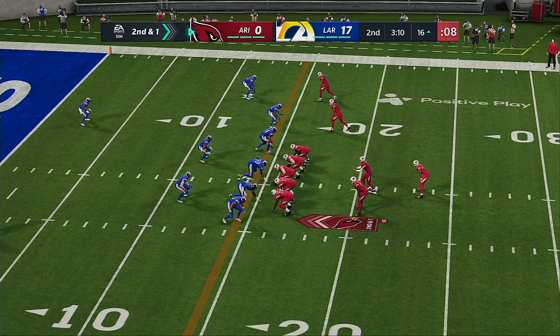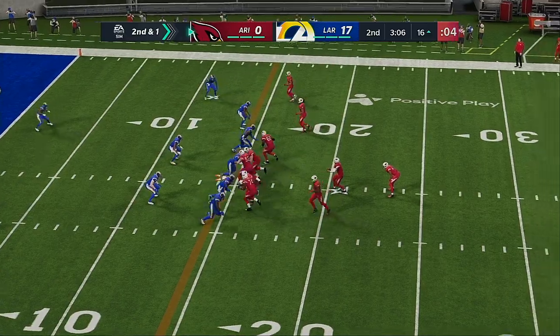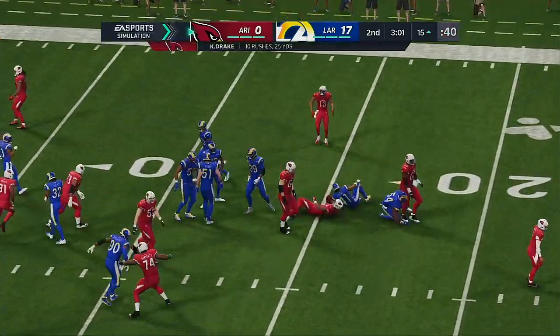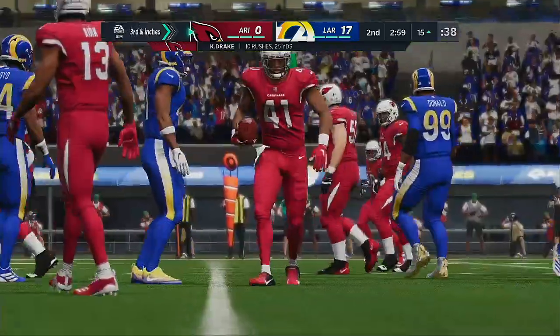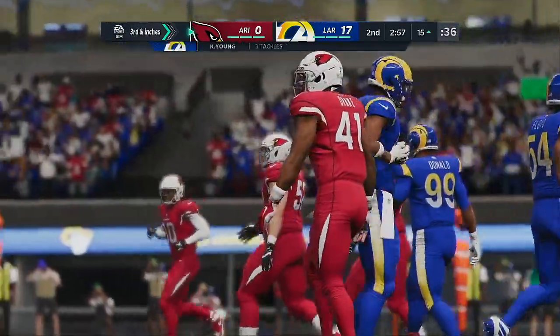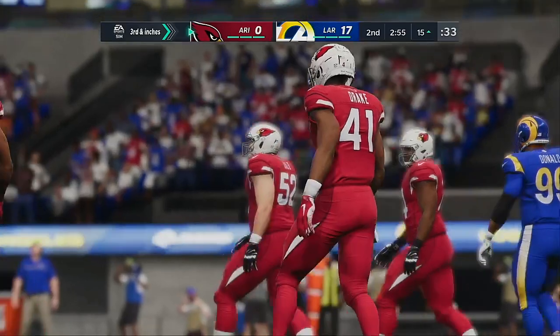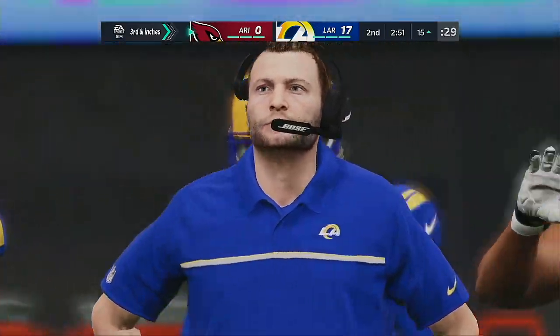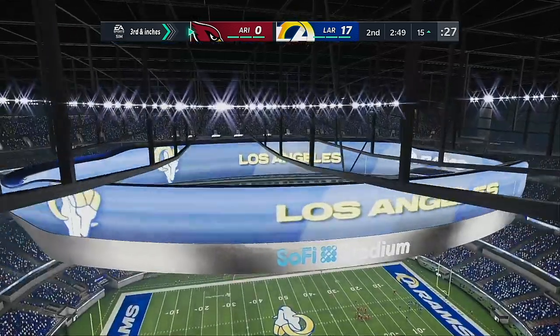The previous run, good for nine. Here's second and a yard. Now a handoff for Drake, and he'll only get a yard to bring up third and one. They just keep trying, but so far, finding no room for him to run. None whatsoever. In fact, you run the numbers. He's under 3 yards a carry at the moment.